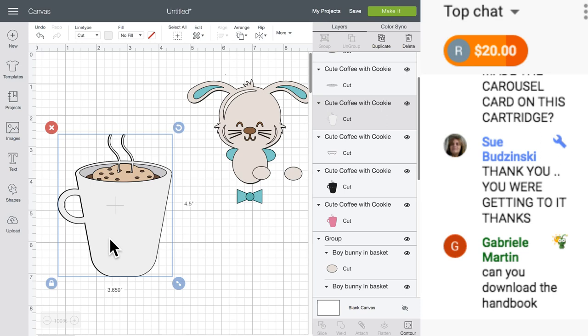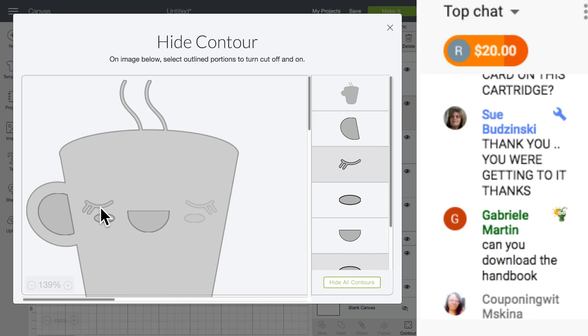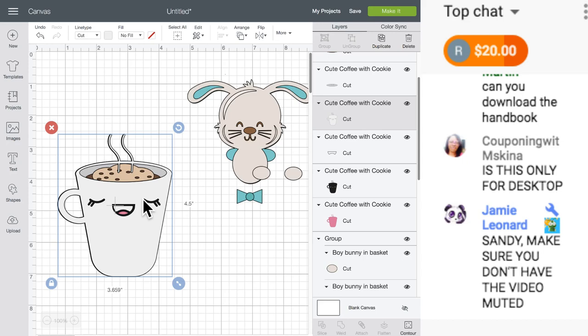Now let's say we want the face back. I mean, we can save this and cut it, and then later on we can take that and bring the face back. Or say we don't want the cheeks. We just want the other part of the face. See, now there's no cheeks.